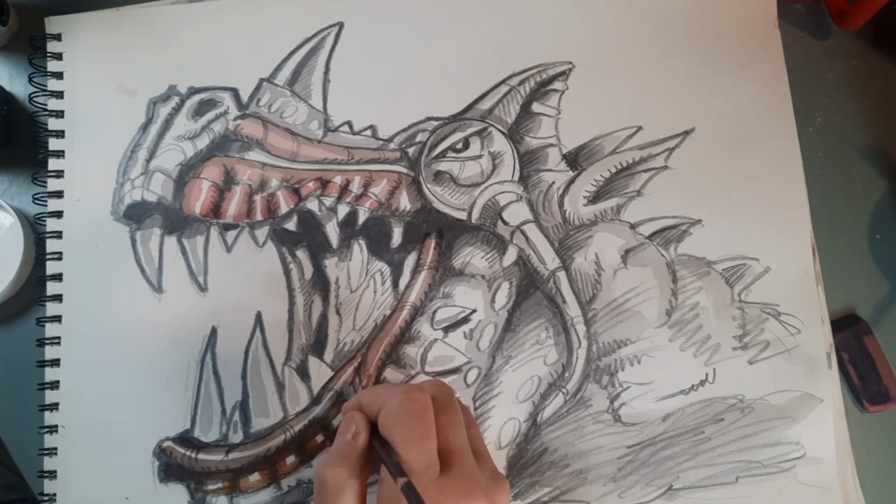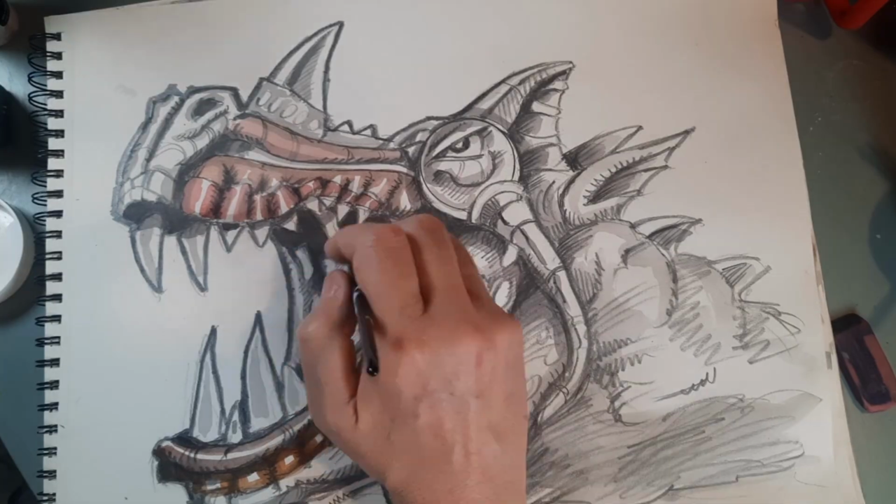In summary, the right pencil can enhance your writing or drawing experience, and understanding the differences can help you make an informed choice.